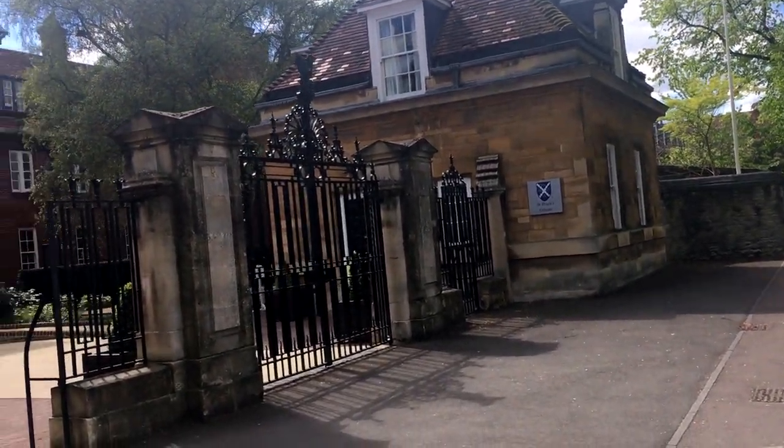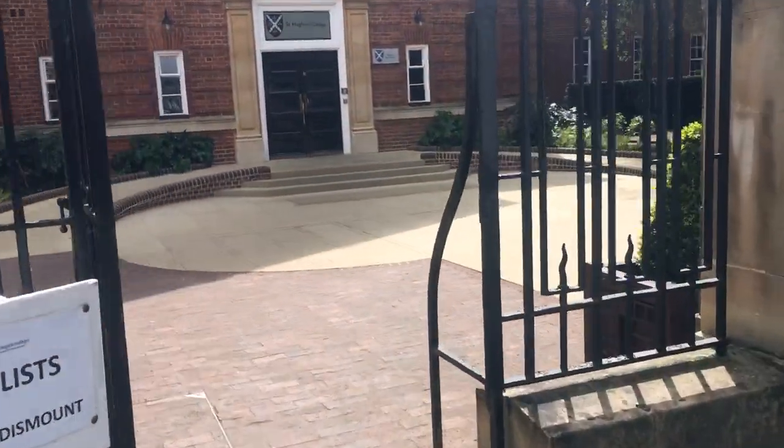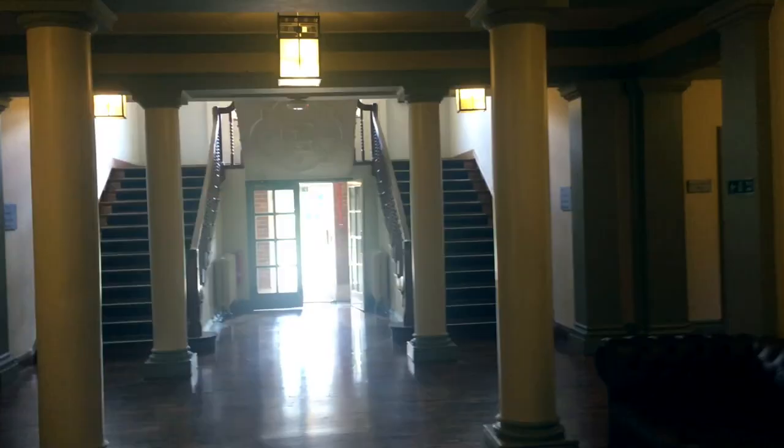So this is St. Hugh's. It is the furthest out undergraduate college in Oxford, a mere 5 minutes to the centre though by bike if you cycle quickly. Oxford has colleges, so when you apply to Oxford you apply to a college, which is basically your home and where your tutors are, and they organise your teaching.